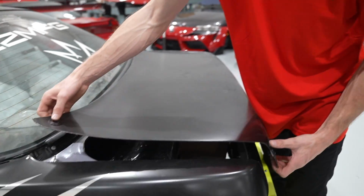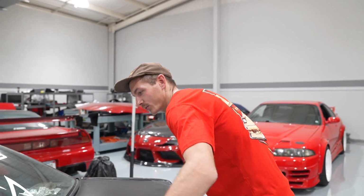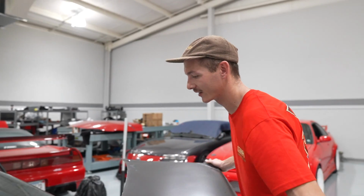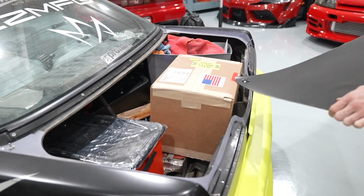That was not fun, taking a lot of photos, documenting. I have no problem putting stuff in cars, but those are the 2 cars you don't put stuff in. Like, look at this. I don't even have a trunk and I still fit stuff back here. That's a diff in this box for my Evo. But that's a rear diff. I need a front diff because it's broke.